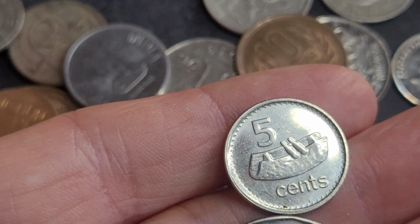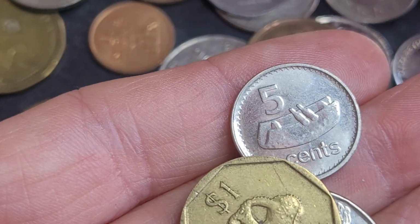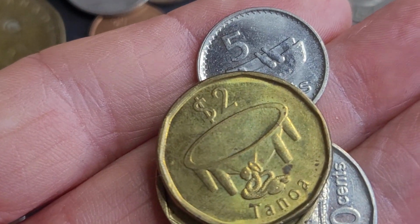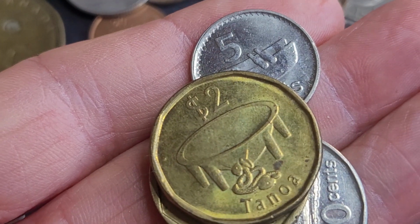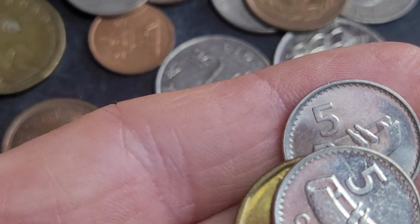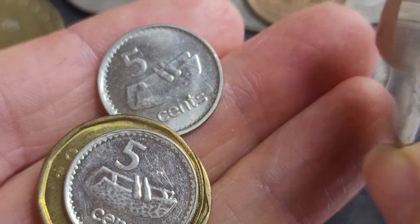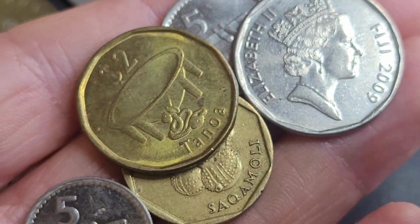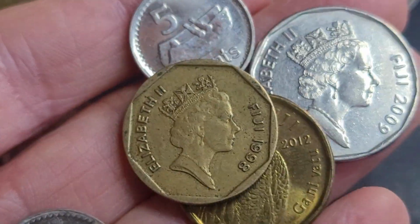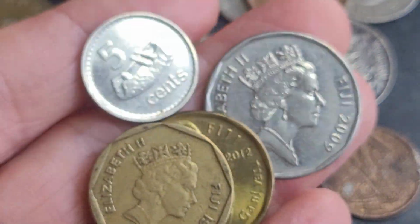Fiji seems to be pretty common in any of these lots. Got a dollar. And I just realized I missed quite a few. So I've got a $2. So that's the smaller series. I missed a few of the Singapore coins, but I've got another 5 cents. These ones don't have the description of what it actually represents, or the almost second effigy, except for this one. That one, 2012, beautiful bird on it. This one's 1998, so I think there's about 1 million of those minted. Okay, so these ones are just face value pretty much.